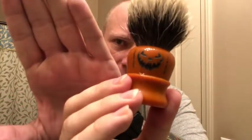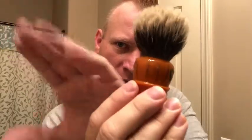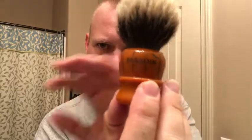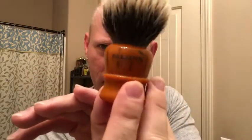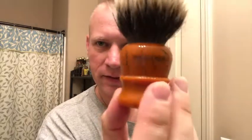All right, so again, we've got my Paladin jack-o'-lantern. If you haven't seen one of these brushes before, I don't know if it'll focus on that. So we've got the jack-o'-lantern on the front. He's got the sides all marked up like a pumpkin, and then on the back, it's got the Paladin logo with the little bat back there. So that was a cool little touch that Cody did when he etched these brushes. This was a very limited edition. There were only a handful of these brushes made, like 5 or 6, I think.